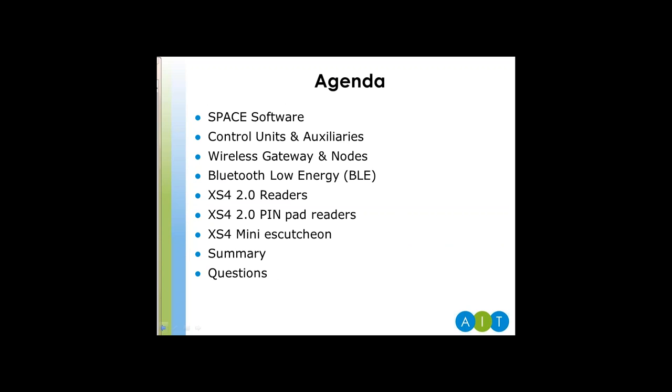So what I'd like to cover today is very briefly cover the new SPACE software, which is the new standard of software for the SALTO access control. Then we'll look at the new hardware itself, which is the control units and auxiliaries, the new wireless gateway and nodes. Those are the bits that work with the Wi-Fi e-handles, if you're interested in those. A lovely new feature that I like very much is the Bluetooth low energy option. And then the new readers and mini escutcheons that are available only with the SPACE platform and the new standard of controllers. I will have a brief summary and then I'll cover any questions at the end. I've set aside time to do that as well.